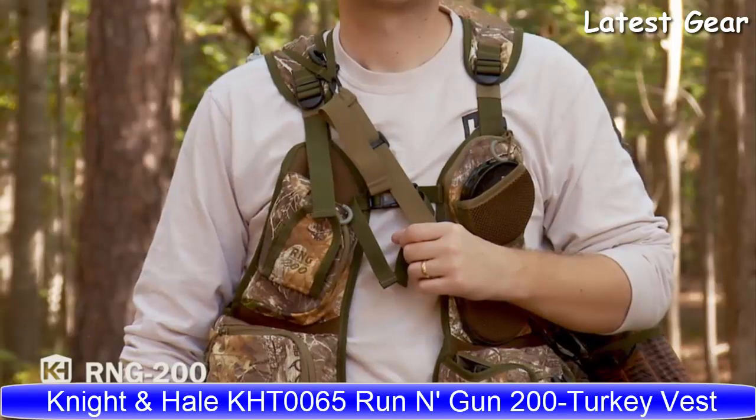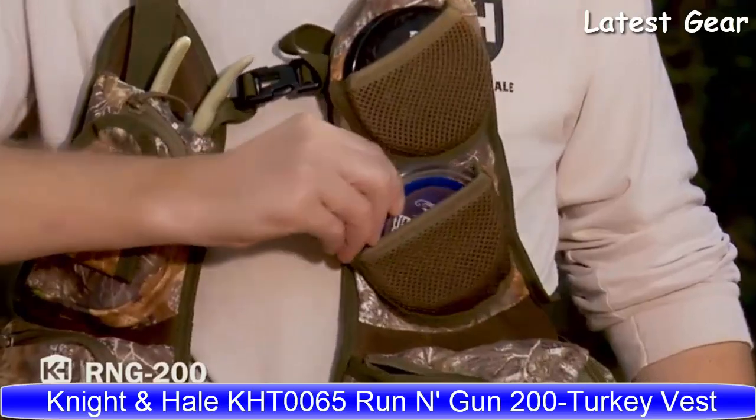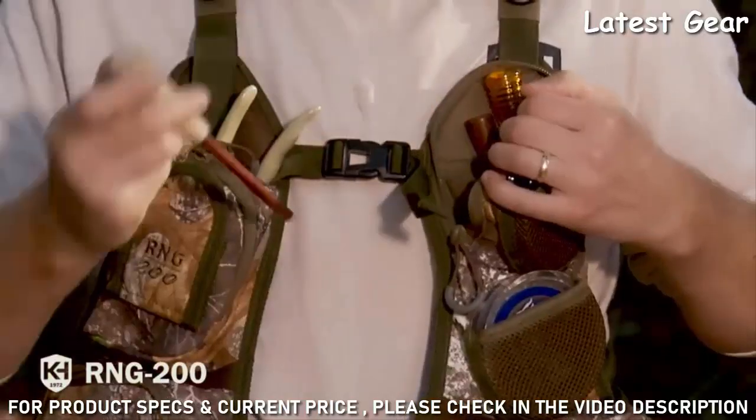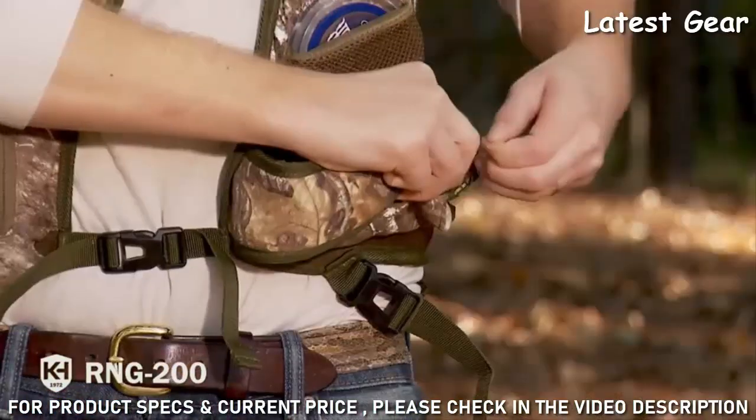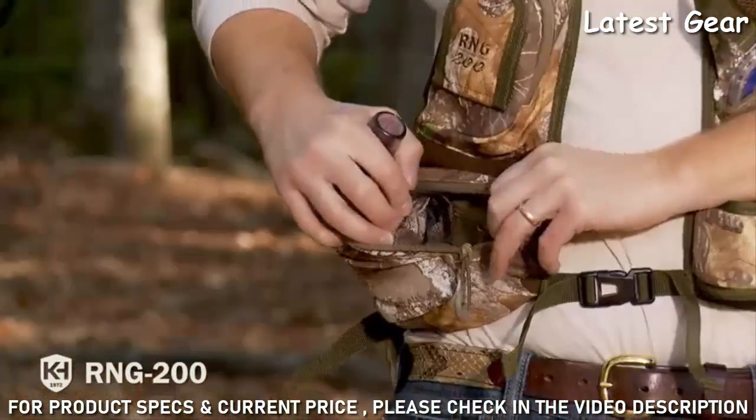Kirby vest from Knight & Hale, the RNG 200. It's a very tight-fitting vest. On the left side of here, we have two dedicated pot call pockets, four striker holes right behind it. We've got a dedicated box call pocket on the bottom on the left side.